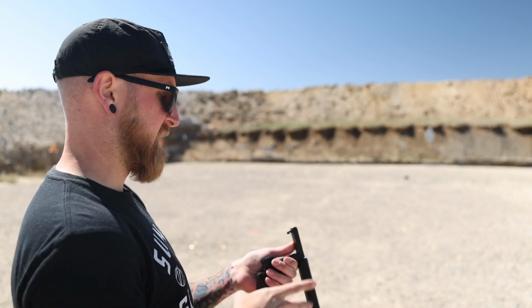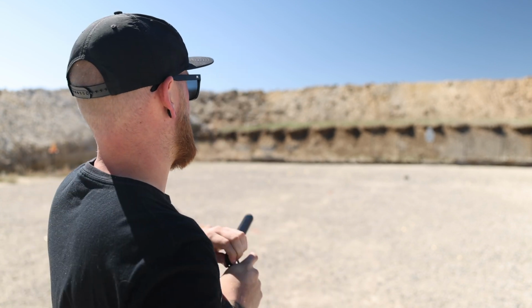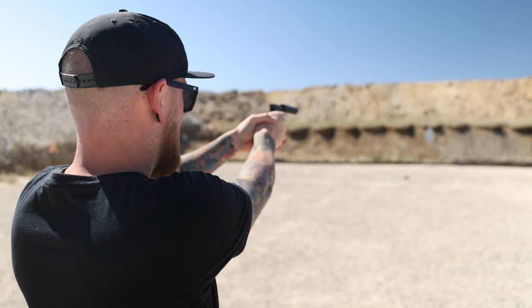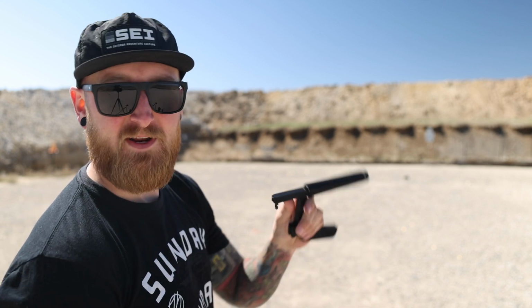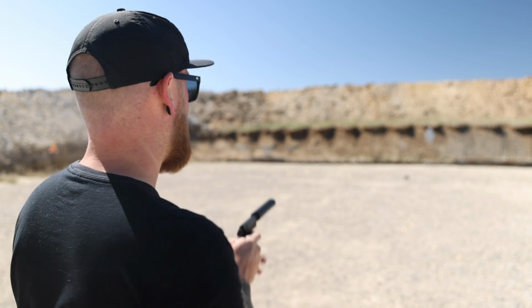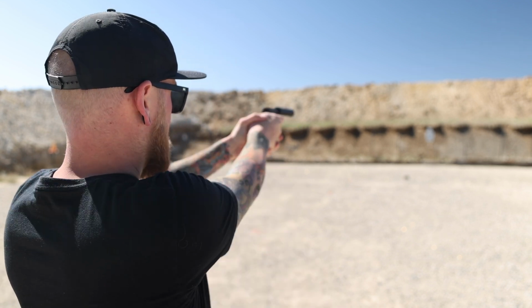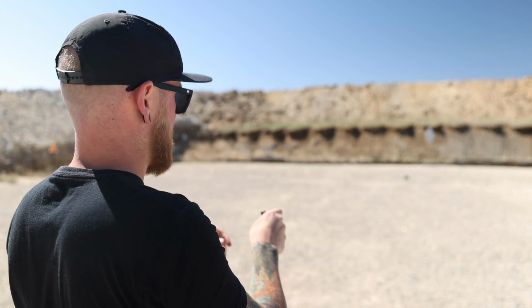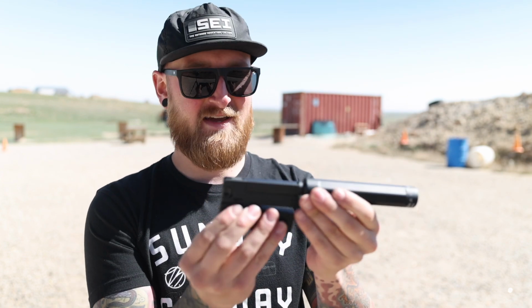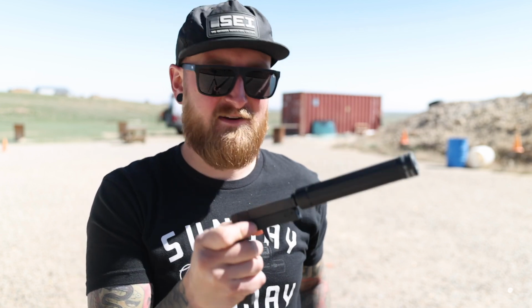Let's go up for some heavier grain. Maybe this will be a little better. Just high right. Hey, there we go. I mean, if you're shooting something like this with a can on it, I think this heavier grain ammo is the way to go. It's just so damn quiet. So surprisingly enough, even with a can on here and a tiny little grip, not much to hold on to, really no sights, it's not too bad in the accuracy department. Then again, it is just a 22.